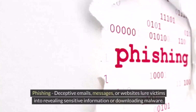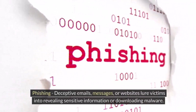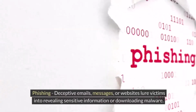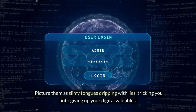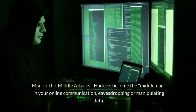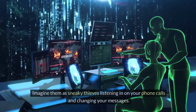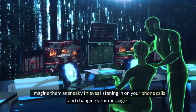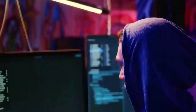Phishing. Deceptive emails, messages, or websites lure victims into revealing sensitive information or downloading malware. Picture them as slimy tongues dripping with lies, tricking you into giving up your digital valuables. Man-in-the-middle attacks. Hackers become the middleman in your online communication, eavesdropping or manipulating data. Imagine them as sneaky thieves, listening in on your phone calls and changing your messages.